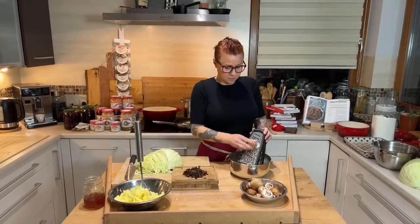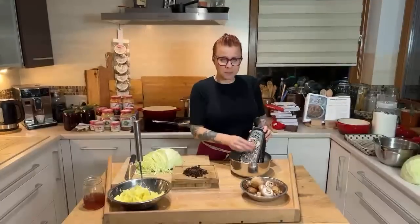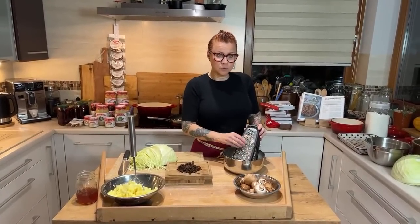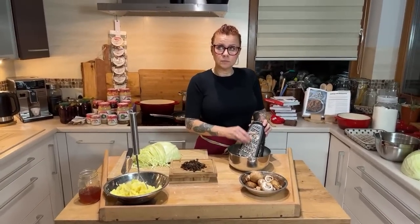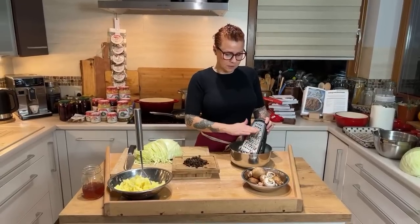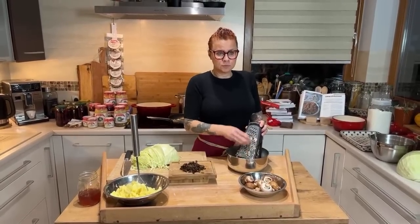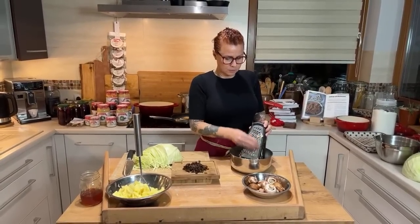Maybe I can talk about this dish a little bit. So the cabbage and mushrooms, kapusta z grzybami, is traditionally prepared for Christmas in Poland, as Poles normally follow no meat rule on Christmas Eve. So this kind of fit right in.